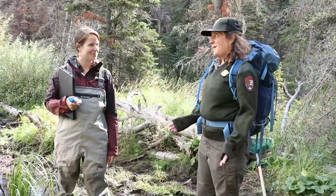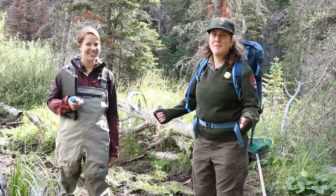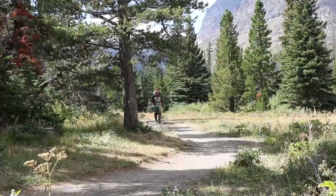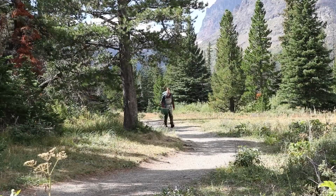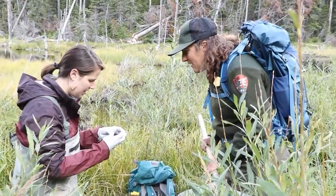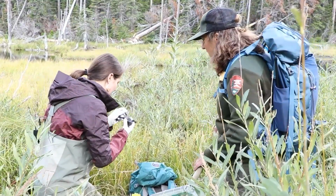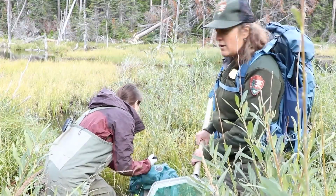Yes. Okay, so I want to go look for some. Can we do that? Yeah. Awesome. I hope we find some. Let's go. Woo. Leah walks on a trail. She stands in a field with Ranger Melissa with a toad in her hands. A healthy male. And then, this is so cool. So it's a boreal toad, folks.